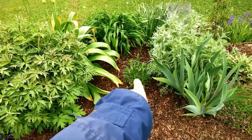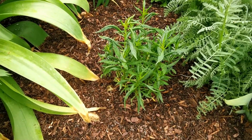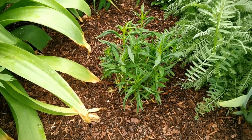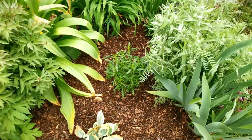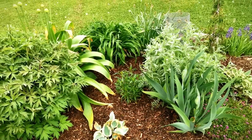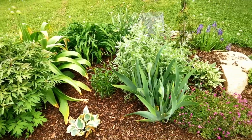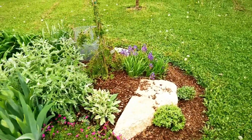This is a really unusual phlox. Look at the leaf. It's got a very narrow growing habit, and the flower is very unusual. Even the color you don't see too often. So I'll show you that when it's in bloom.